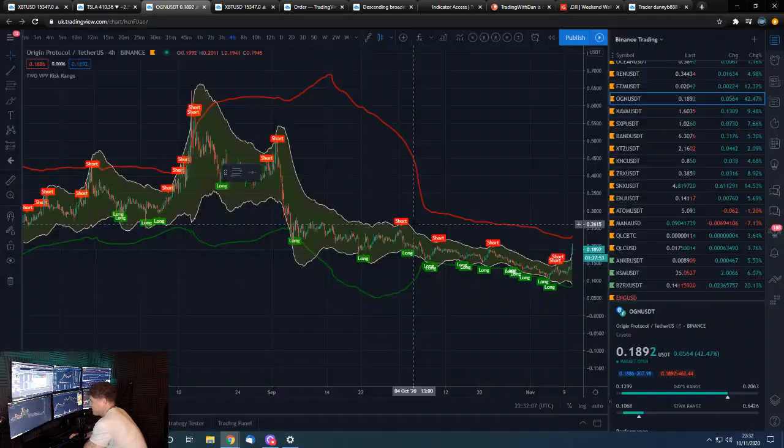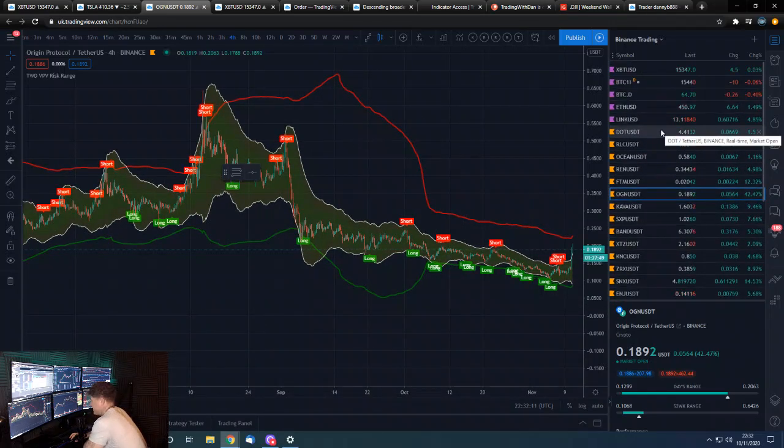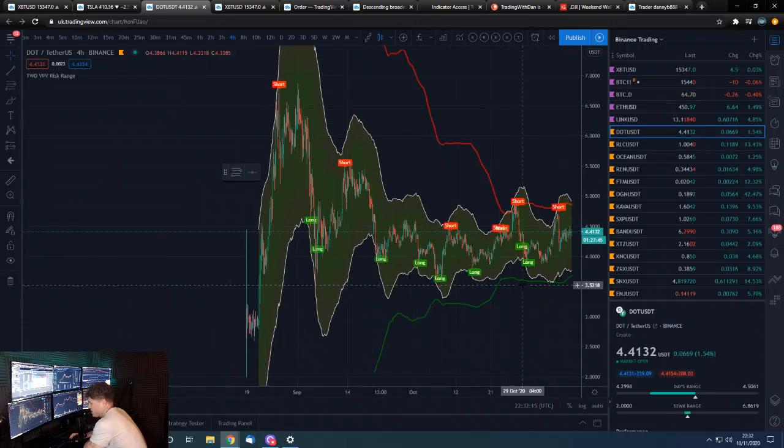Let's have a look at some of our Binance altcoins. We haven't looked at this in a while. Let's have a quick whiz through of these. So Polkadot is a good coin.